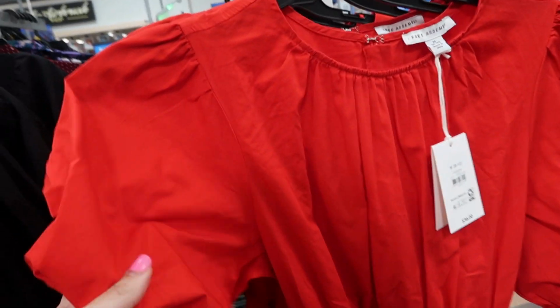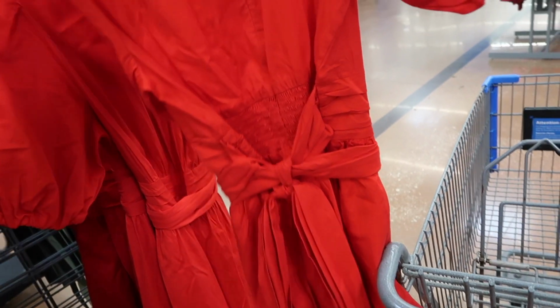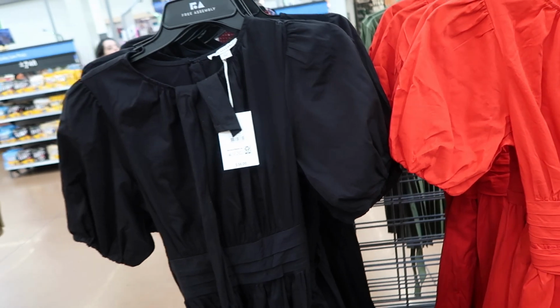It has the gathering. It's a poplin material with the elastic belt, and then it's flowy with pockets, ties in the back. Also has the smocking to pull it in with a zipper in the red. Also comes in black, and they're $36.